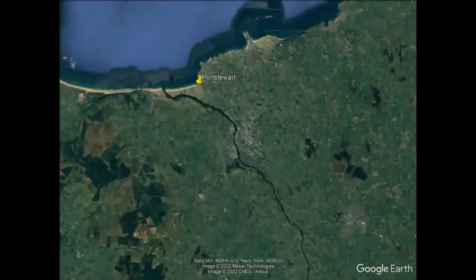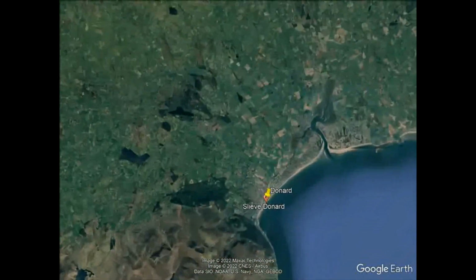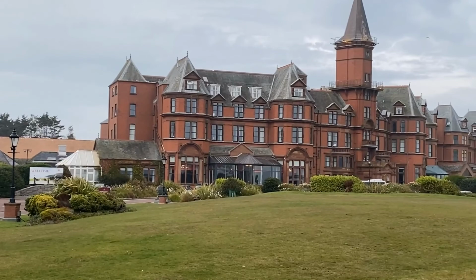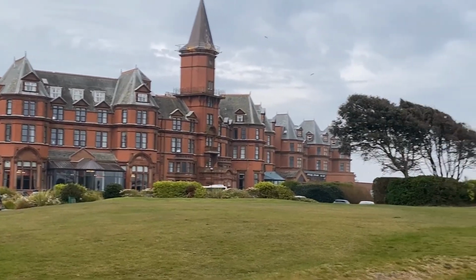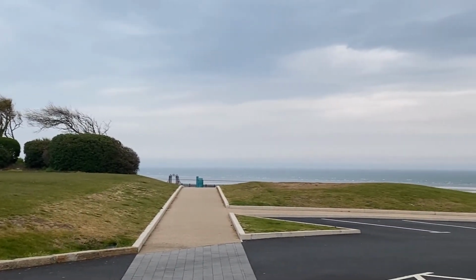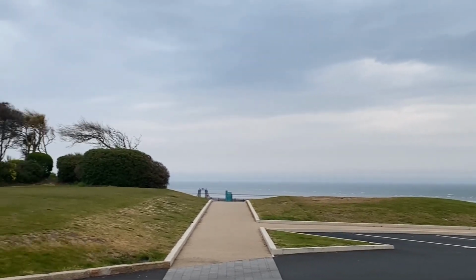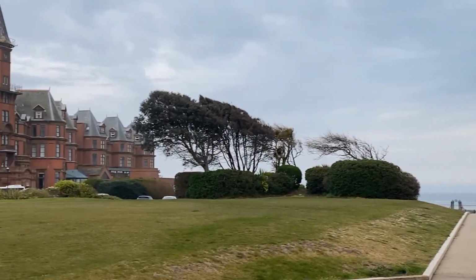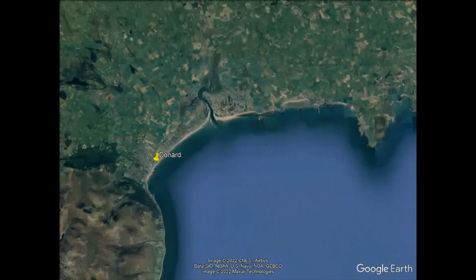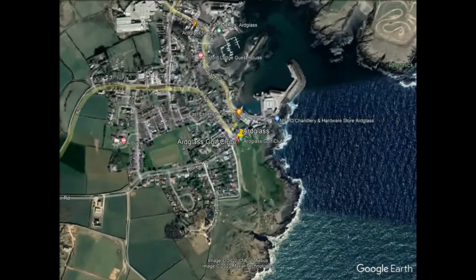From Portstewart, we drove south through Belfast and stayed at the Donard Hotel in a town called Newcastle. This Donard Hotel was built in the late 1800s, kind of a classic style, again, right by the sea. You can see this tall spire, and it comes into effect on the Royal County Down we'll see in a few minutes. The next day we drove to a course called Ardglass.